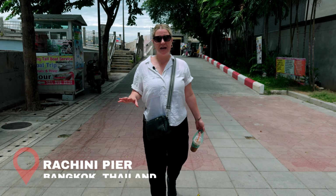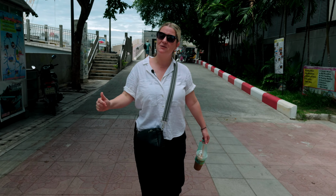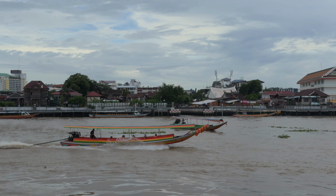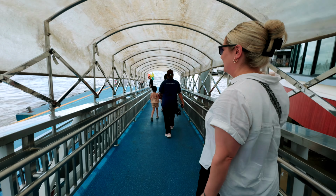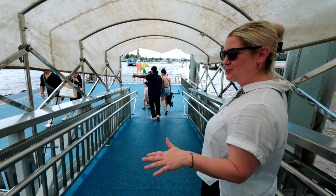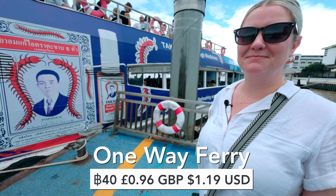So just a quick 10-minute walk from Wat Pho to the pier, and then we're gonna take a ferry to Wat Arun. Really chaotic, but also not unexpected for Thailand. We've been waiting for like 15 minutes. Everybody's yelling at each other. I think we overpaid for the boat. Oh well.